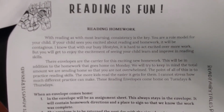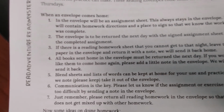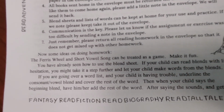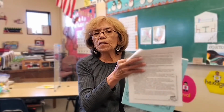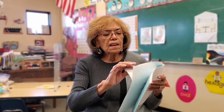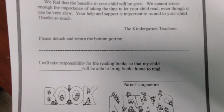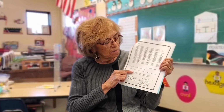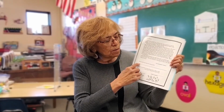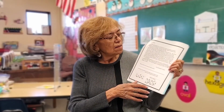I typed up some very good information in the end of your packet. It's called Reading is Fun. It'll go over all of the things that I just talked to you about with the reading homework, and gives you some helpful hints on reading time with your child. And then the very last page is a note to you stating that you will take responsibility for the readers that we send home. And so you will need to cut the bottom part off here, sign it, and return it in your child's binder.